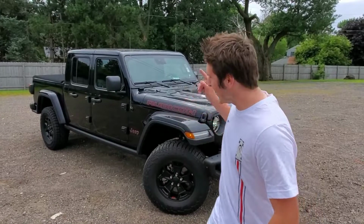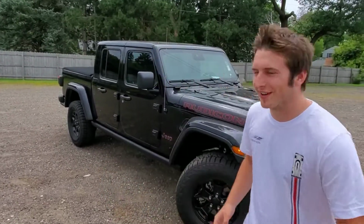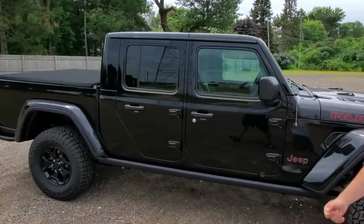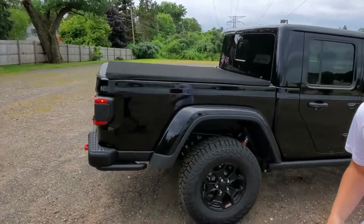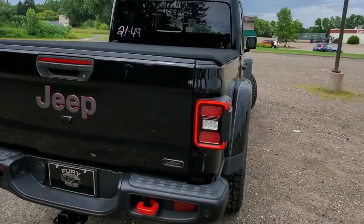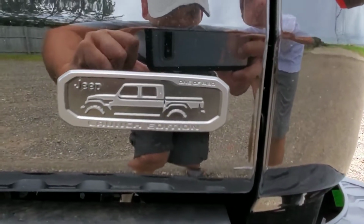All right, guys, we have been waiting for this thing for so long. Everybody, this is a highly anticipated Jeep right here. This is the all-new Gladiator, the truck Jeep, the Jeep truck. That's actually what the most common Google search is right now when you even look up Jeep, the Jeep truck. This right here, our example today, is the all-new Launch Edition, one of 4,190. This is it.